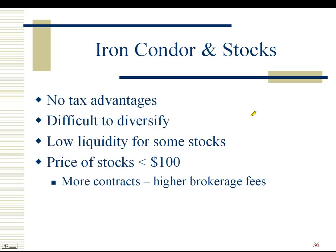There are some other issues with stocks as well. We'll talk about indexes later, but there are some advantages in trading Iron Condors on indexes, whereas with stocks there are no tax advantages like for the indexes. With stocks, it's more difficult to diversify, whereas ETFs and indexes already have some diversity.